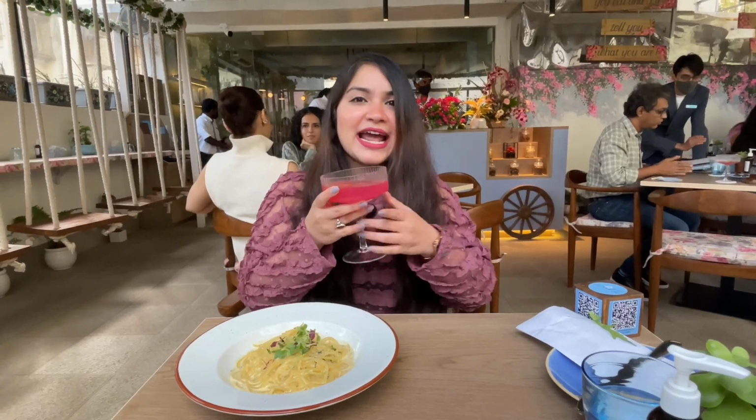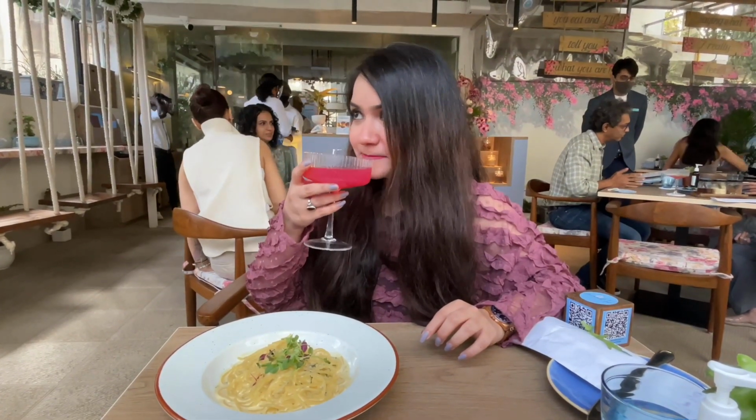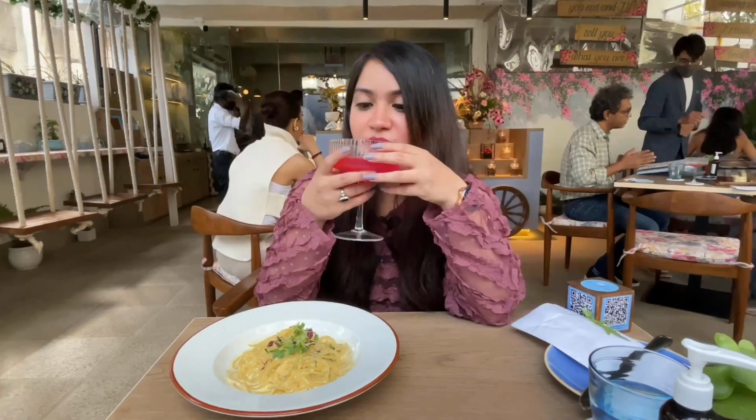So this concept is new to me. I hope this concept is also new to you. So let's go ahead and drink it. I want to know how a drink can taste without having any alcohol in it, or just say 0.04%? It's better than Cosmos.